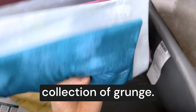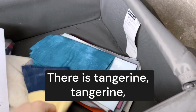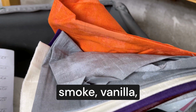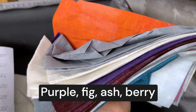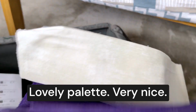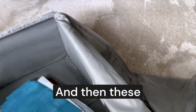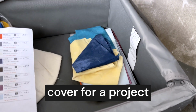Oh, and then this is my collection of grunge. These are fat quarters of Moda grunge. I can tell you what colours there is. There is tangerine, smoke, sugar cookie, purple, fig, ash, berry pie, and clear water. Lovely palette, very nice. Don't know what I bought them for, can't remember. And then these were actually leftovers from something else. I actually made a quilting notebook cover for a project and then never did a video on it.